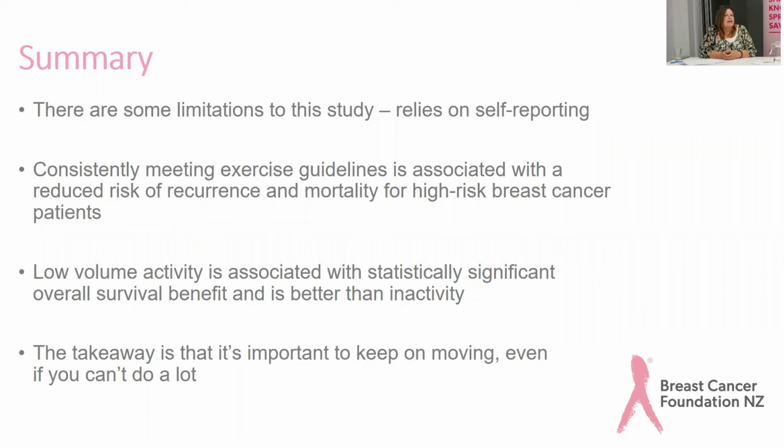And the takeaway is for those that are having chemotherapy and those that are completing treatment, it is important to keep on moving, even if you can't do a lot or if you were inactive before you started your treatment.